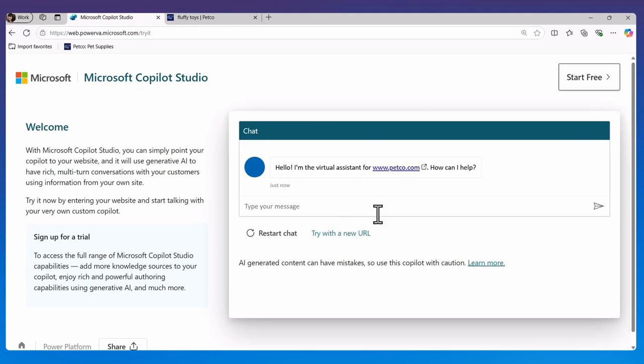So here we are. So now I'm going to look for a fluffy toy, okay? And because I'm in a chat experience, I know I can speak natural language. Okay. So I can say things like, I have a new puppy who isn't looking so happy.